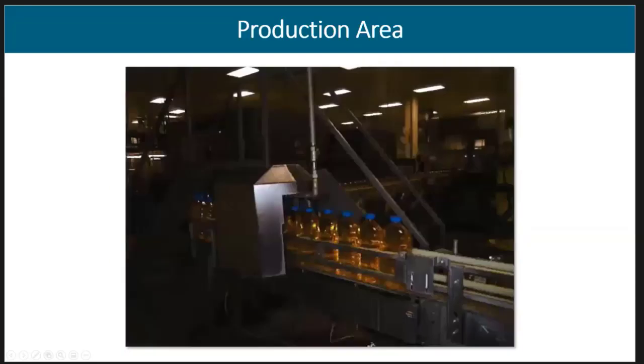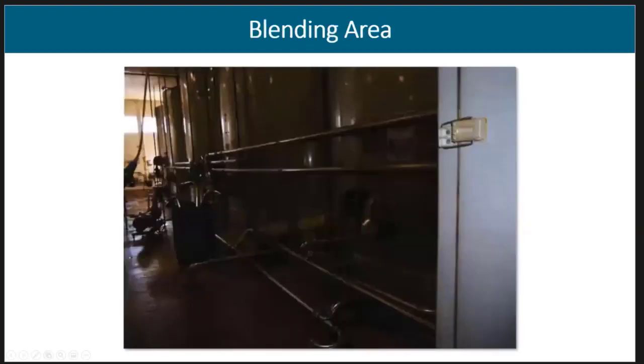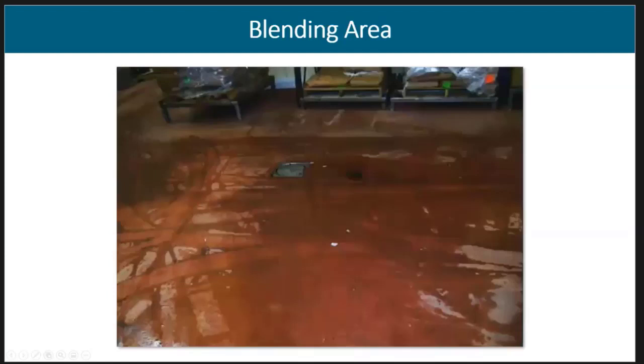Sorry about the picture, but here's another one from the side showing some bottles that have some juice in them. And this is the blending area. These are large tanks, 500 to 750 gallons. This is where a lot of the juices are blended for production before they're bottled. Here's the floor. Notice it's all wet. There's a big floor drain right here. And here's actually a construction crack, or a construction seam, right here. And that'll be a problem too.